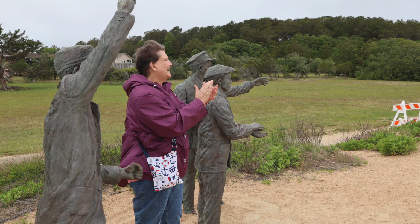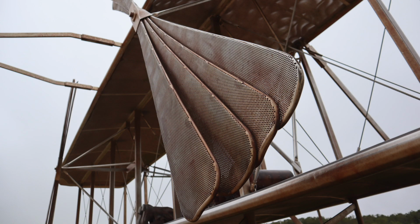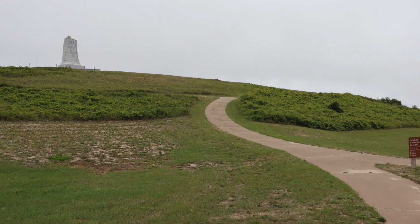Kay got into the action of it, congratulating the flight and sending them off. I thought it was kind of neat on the statue. The propellers looked like this because it looked like they are actually moving. They have paths all the way up to the monument, and so I decided to take a trip up there.